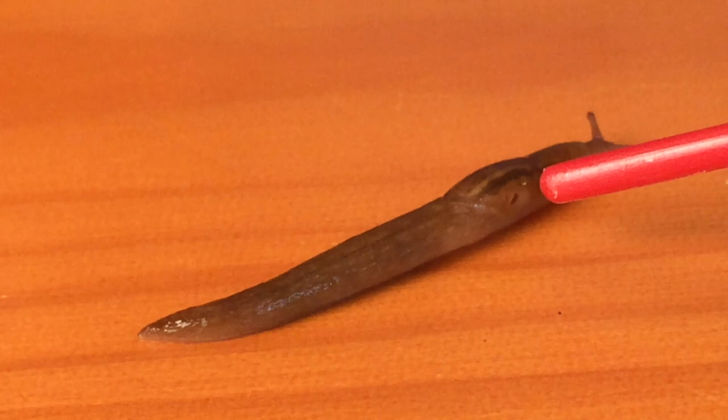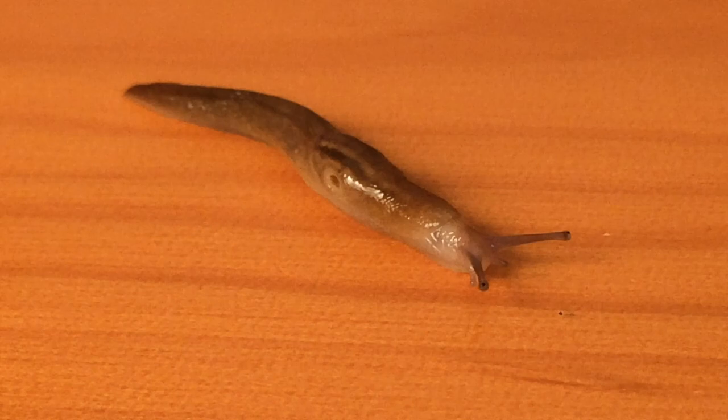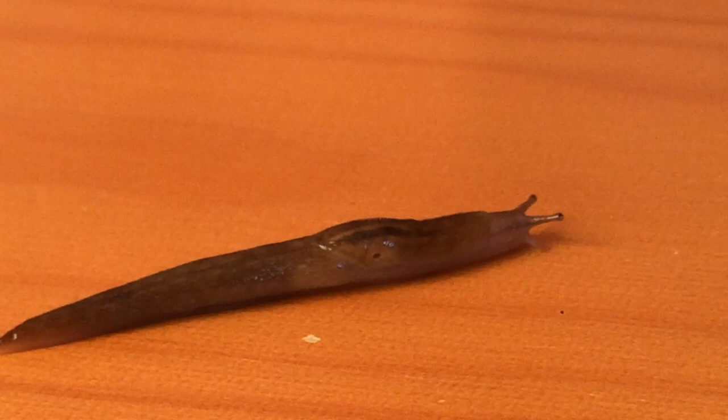And these little holes at the sides? Respiratory core. Slugs have a single lung. The tight hole on the right side of his body connects to the slug's lung. It lets him breathe.